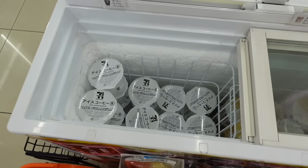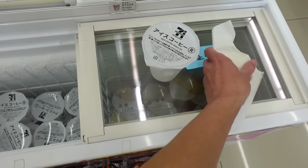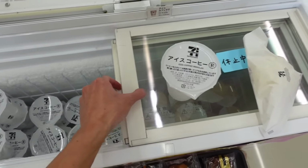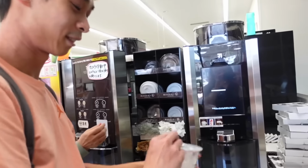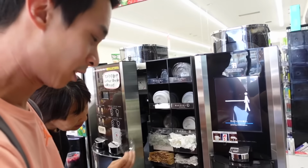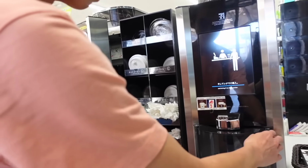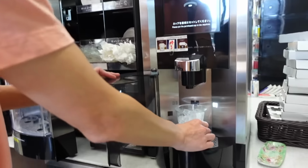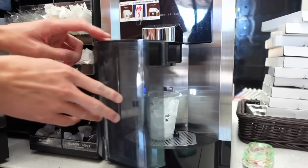Arigato. So if I want an iced coffee, you pick it like this. I think they have two different sizes, so I'm just going to go for this one. Oh, I forgot how you did it now. Open. It's iced coffee. You just put it inside, right? Yeah, just open it. So cool. Nice. Close it.